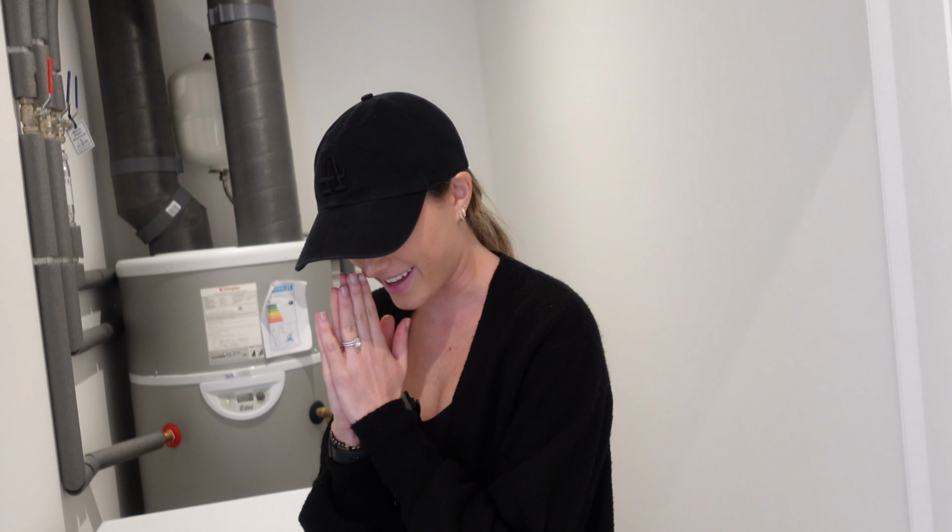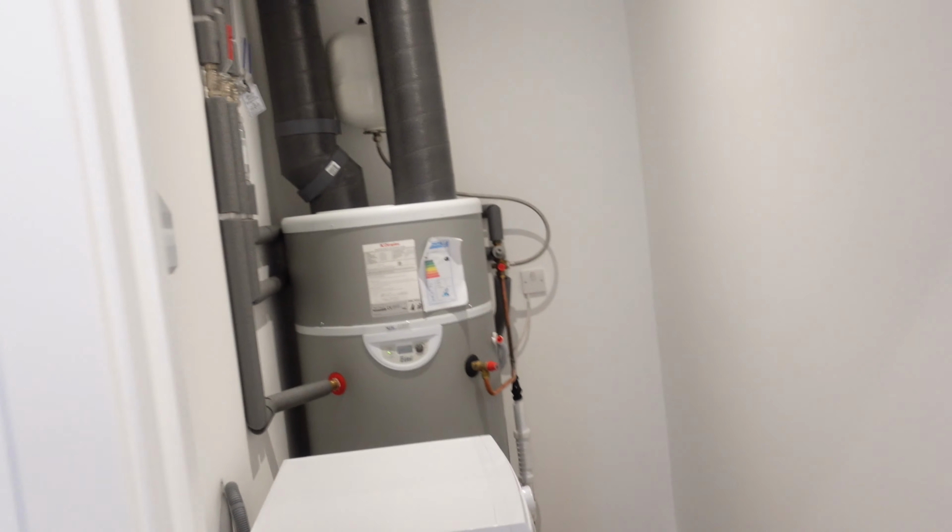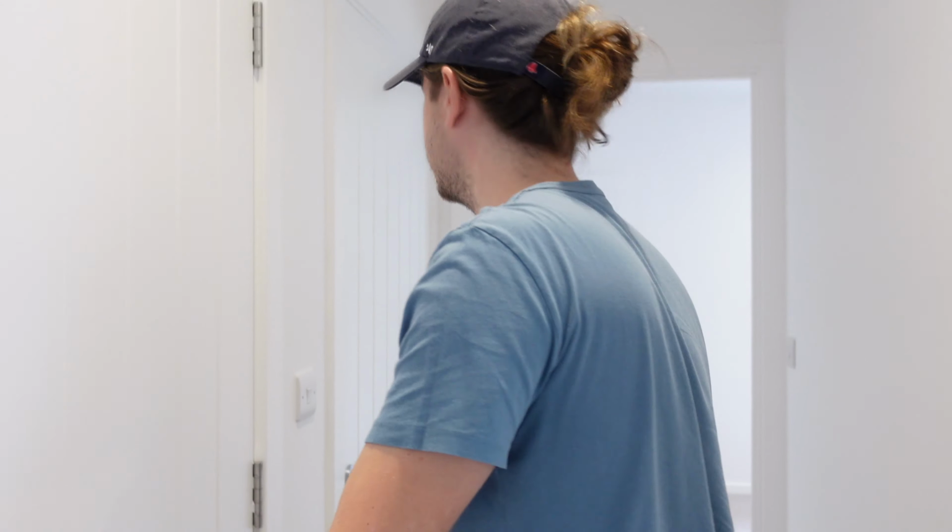So this is just so nice to have storage, because flats in England are the size of... I know. I think this one's 75 or 80 square meters. I think 700 and something. 800 square foot. Yeah, it's quite big.